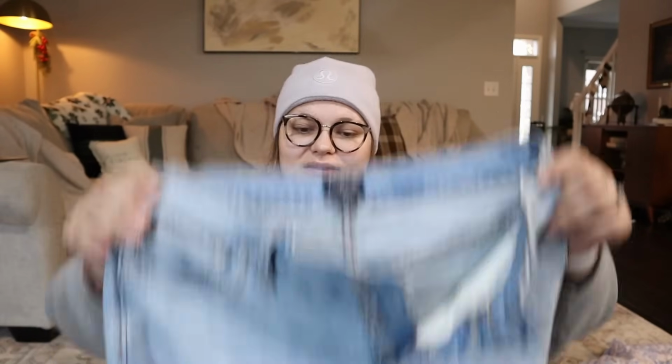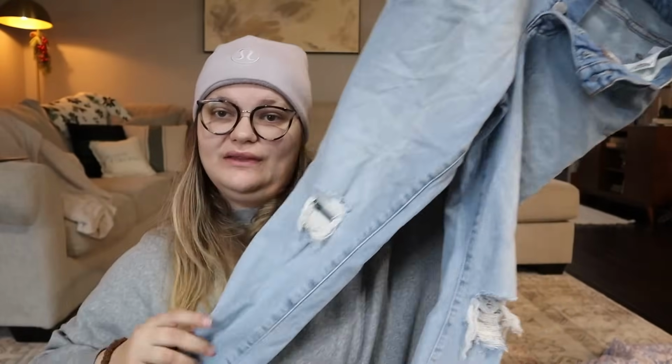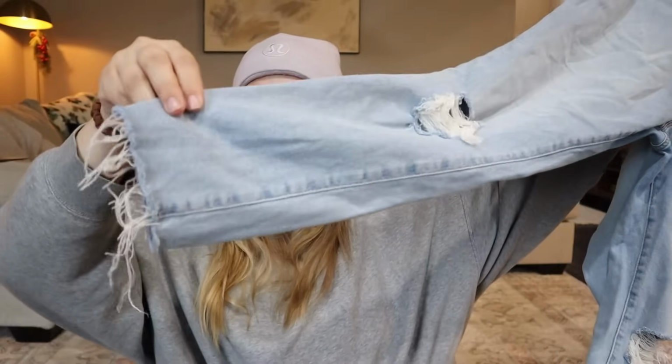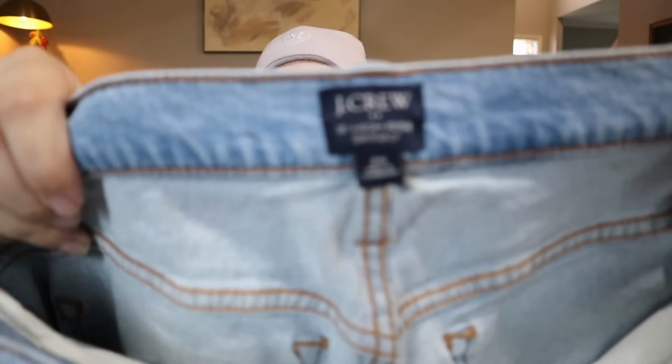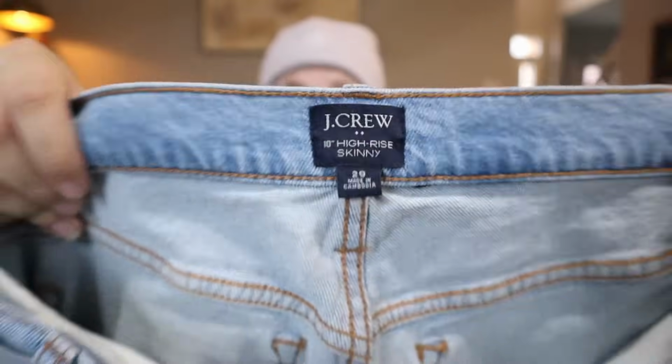And then I got this pair of jeans, which I think are really cute. They're a light wash, and then they have some distressing at the knee, a little bit of a raw edge hem there, really cute. And these are from J.Crew. They're the 10-inch high-rise skinny jean. I just personally do really well with J.Crew, and so if I find it in the bins, I usually don't even look up comps. I will just pick it up. But if this was at a regular thrift store, you better believe I would have been looking up comps.